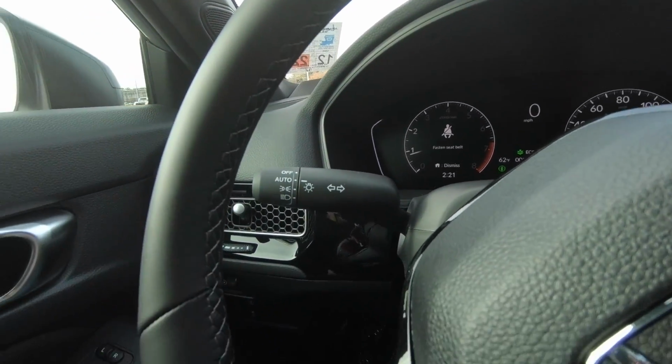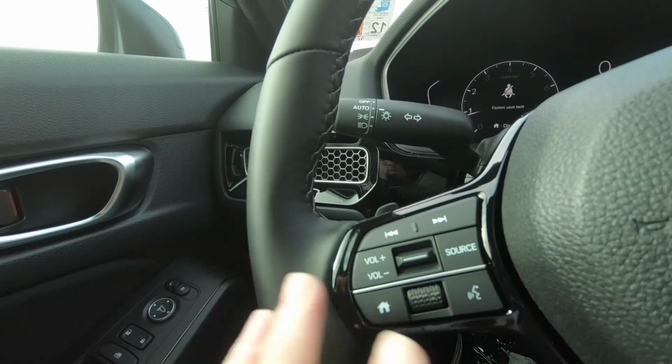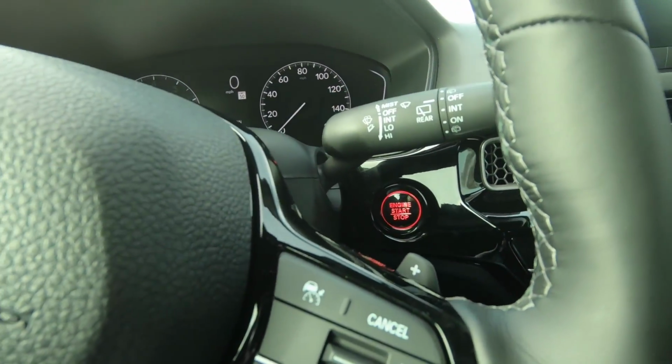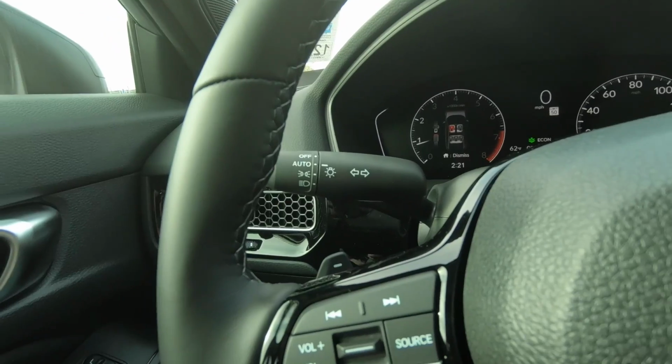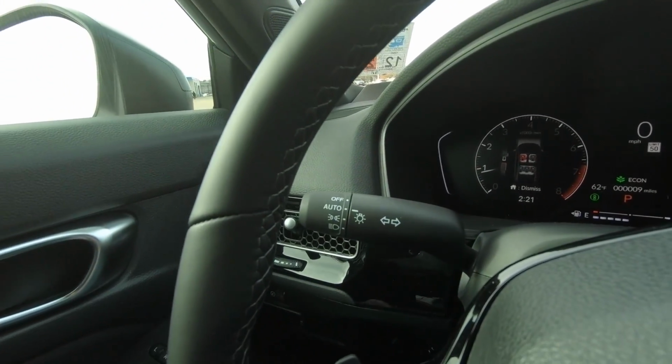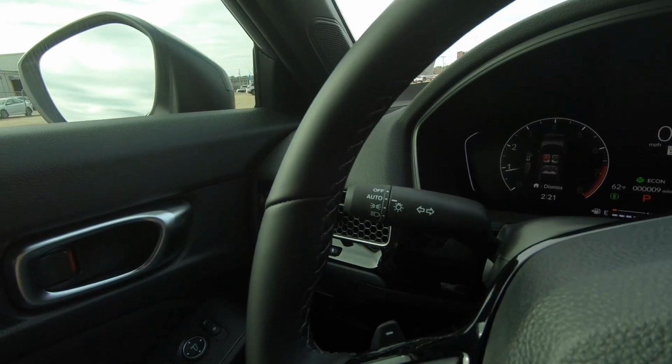Of course, you're going to have your steering wheel mounted controls for everything you would expect to see here. Paddle shifters on the steering wheel that will basically mimic having a transmission with gears in it, so kind of have that functionality when you're driving in sport mode.